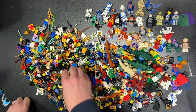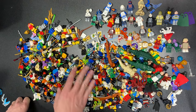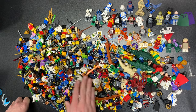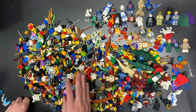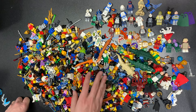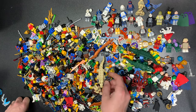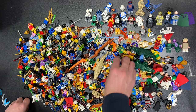I don't think I saw a dog head in here. I think I would have noticed. I mean, half the time I don't, so it's definitely not above calculation that I did not see the dog head. But generally I will see a dog head. I don't know. I'll have to look through this.